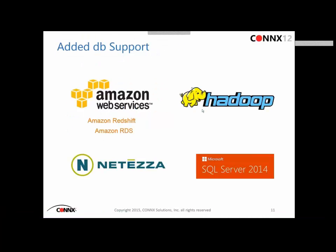So we've added cloud support for all the major cloud vendors. You know, we look at Amazon and Microsoft as the two major cloud providers. We've had Azure support, and we've extended that to be more enhanced. We now support all the different flavors of RDS, from Oracle to SQL Server to MySQL to Postgres and others. Redshift being their specific cloud database for data warehousing only.